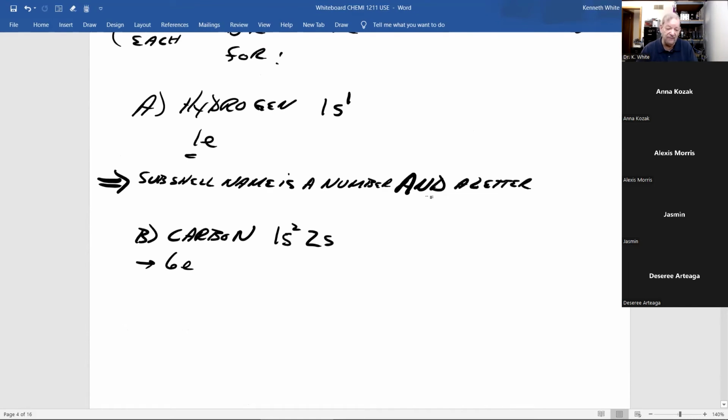So I can only put in 2 electrons in any S subshell. So there we are. Am I done? No, I have 2 plus 2 is 4. I've got to fill up 6.